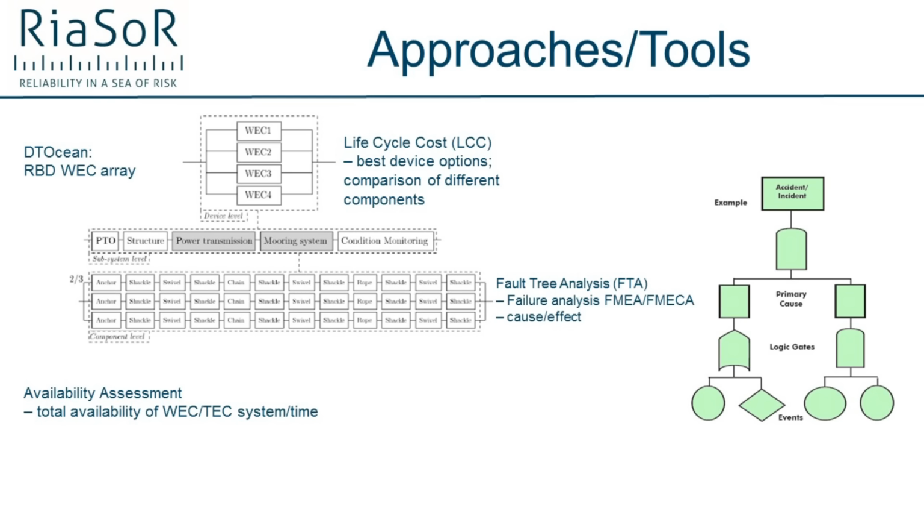And so really the RiaSoR project is an attempt to quantify the uncertainties that are occurring throughout the data sets that we see, and through the VMEA analysis, to point out some rational ways of being able to reduce these uncertainties.